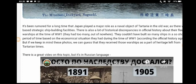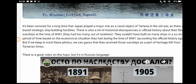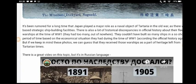But if we keep in mind these photographs, we can guess that they received these warships as part of their heritage left over from Tartarian times. What does everybody make to that statement? Thank you, Rudy. What do you think? So it links in with the ships I've just been telling you about. They inherited the whole lot.